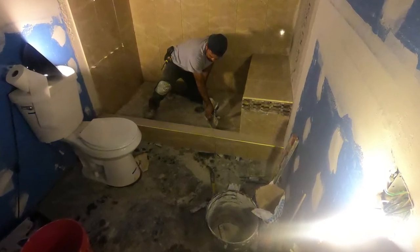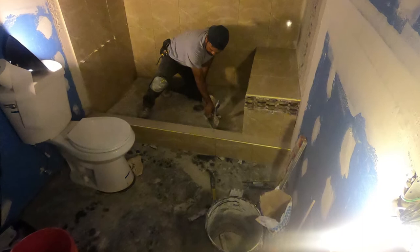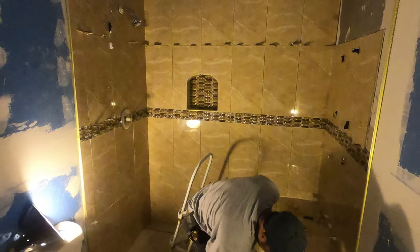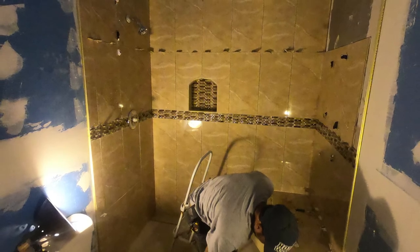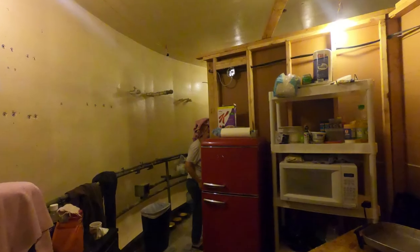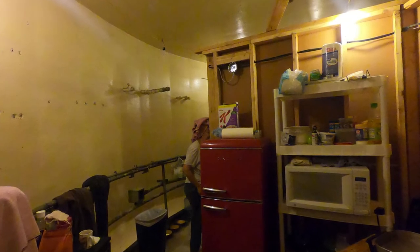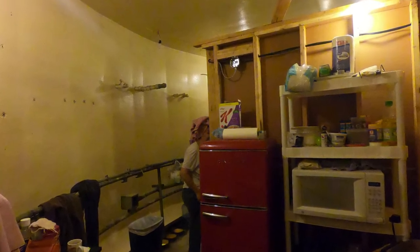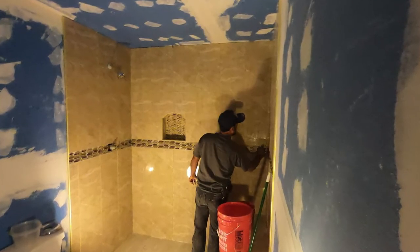We're getting ready to put down the tile on the bottom of the shower. Then that will come out and also be what the floor is. We're going to have sliding glass doors here for this. We're just waiting until it's all finished and we'll order that in, put it in. See there, it's coming out really nice.